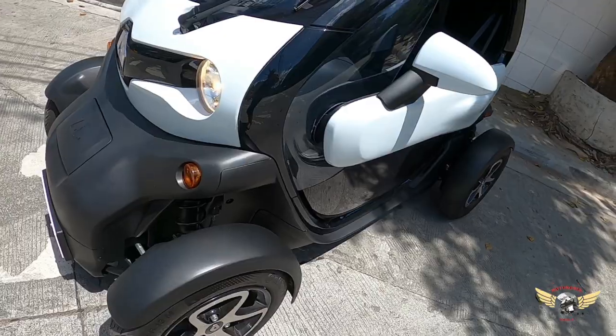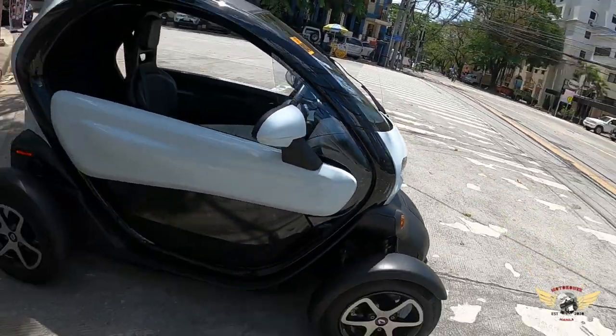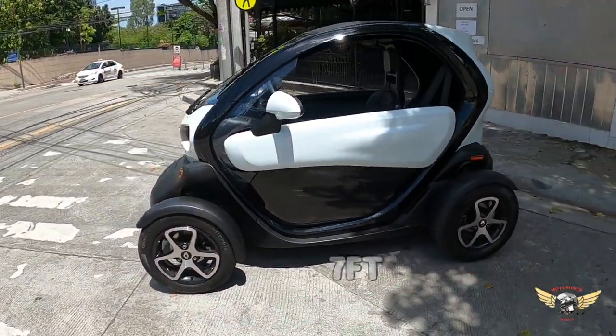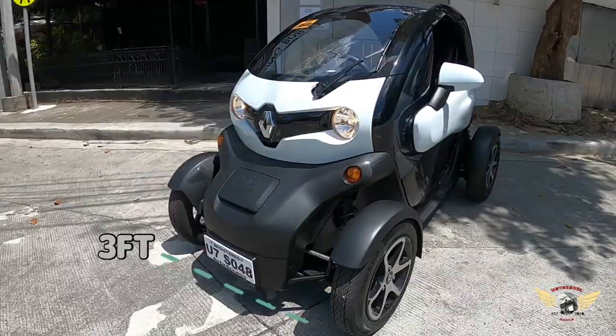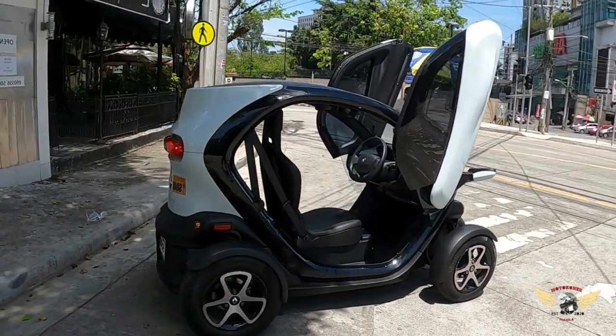It's a micro car, it's small, it's compact. Okay, so the height is 4 feet, the length is 7 feet, and the width is 3 feet. So talagang super compact, super cute, and super small.